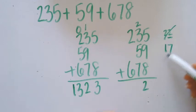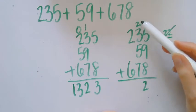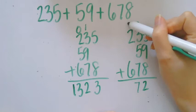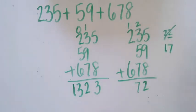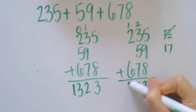Again, I don't have to write it down. If you have a really good, like elephant-like memory, you don't have to write it down. My memory is like a peanut. So I'm going to write it down. So I'm going to write my 7 here, and then my 1 up here. There. 2 plus 6 is 8. 8 plus 1 is 9.